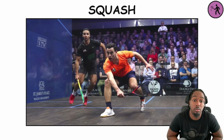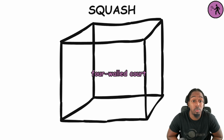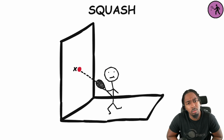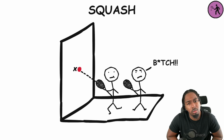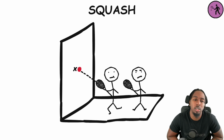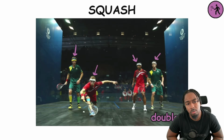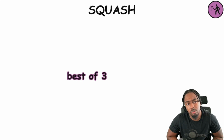Squash. Squash is a high-speed indoor racket sport played on a 4-walled court with a small, hollow rubber ball. Players use rackets to hit the ball against the front wall, aiming to make it land within the boundaries without being returned by the opponent. The objective is to outmaneuver the opponent and score points by hitting the ball beyond their reach or by forcing them to commit an error. Squash can be played in singles or doubles, and matches are typically played to the best of 3 or 5 games.